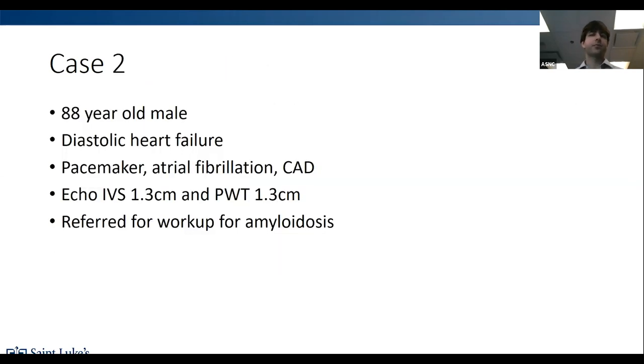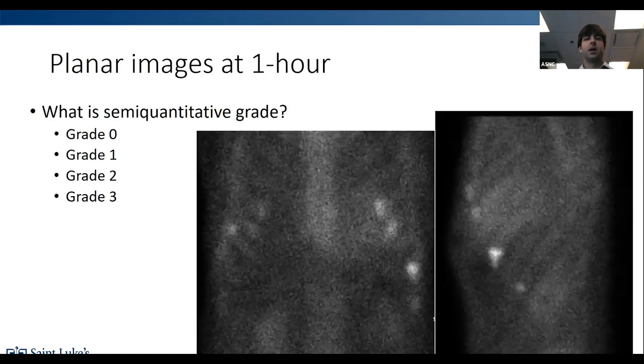differentiate that. So second case here, 88-year-old male, diastolic heart failure, pacemaker, AFib, CAD. His echo showed septal thickness 1.3 and posterior wall thickness. Here's his planar 1 hour. So what do we think the grade is here?